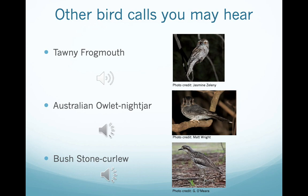And of course, the bush stone-curlew. I think you'd have to be living under a rock to not be familiar with their call.